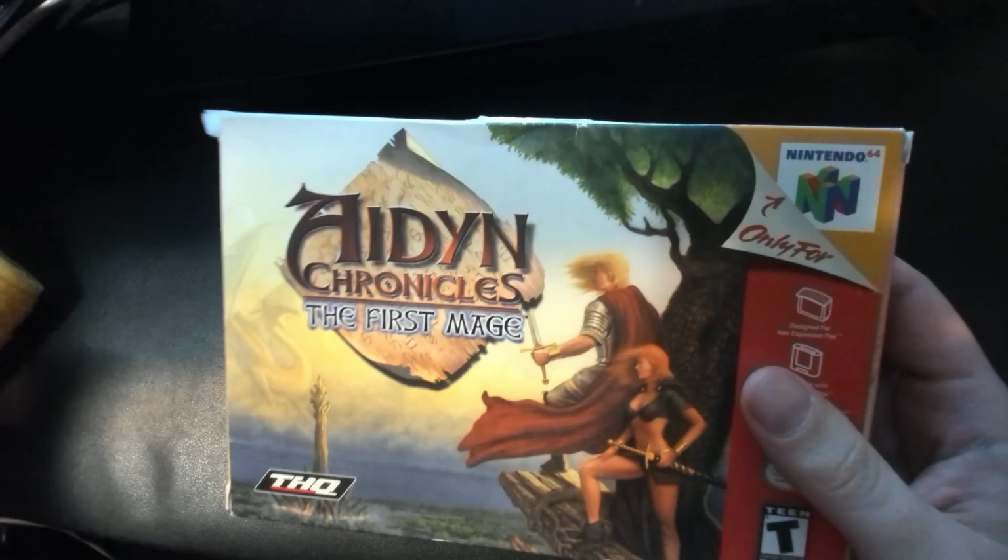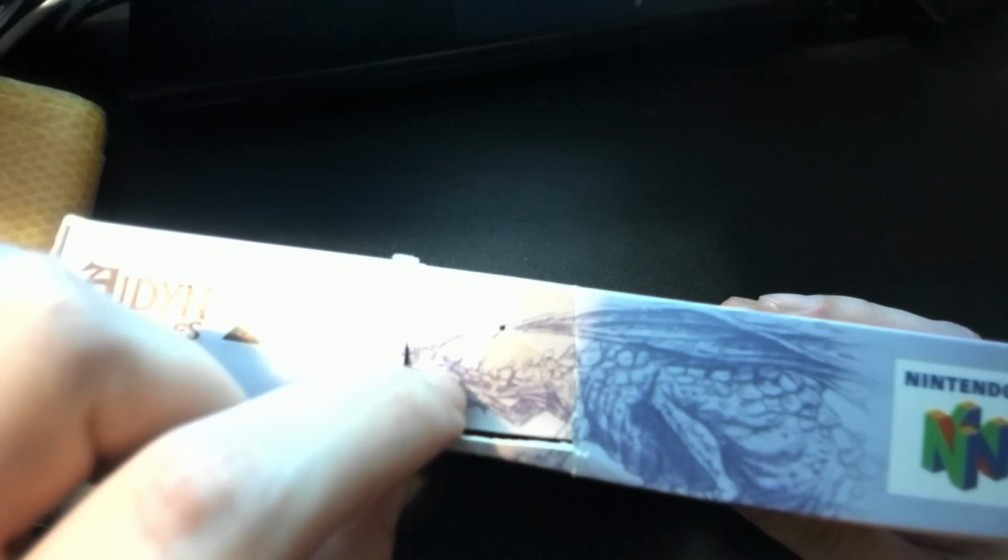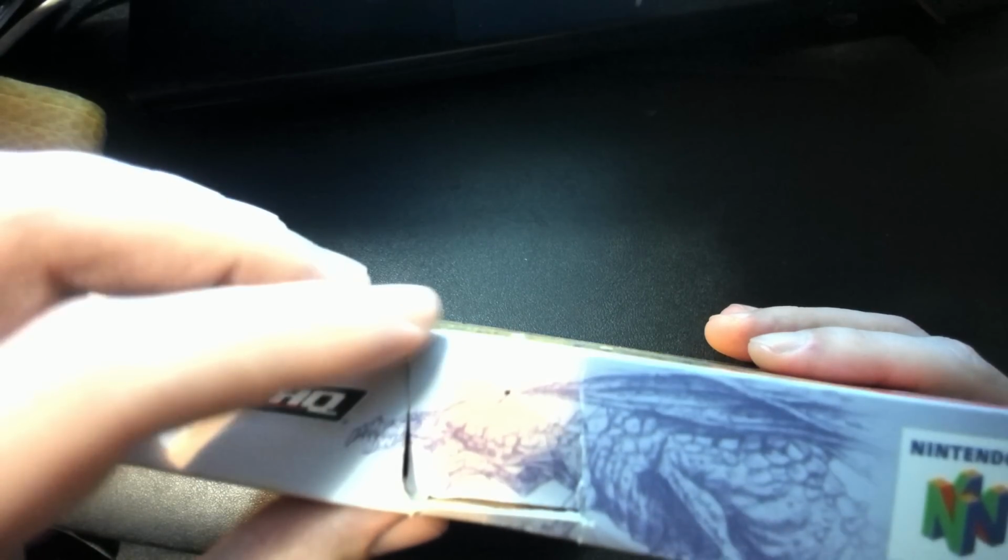No, I'm just kidding. It's not one of the best games, but I think it is one of the most underrated games, and this is Aidyn Chronicles. This one probably won't be too dusty because I picked this one up a few years ago. Unfortunate thing about this when I bought it, I did not realize that apparently the flap has a cut in it here, and I have no idea why.